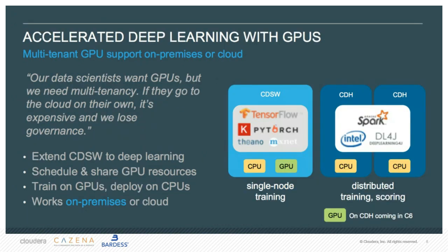One last slide. We're noticing significant advancement with respect to deep learning in the industry. And we've added specific features in current releases of CDSW to support deep learning, specifically with GPUs and the specific hardware elements that drive them.